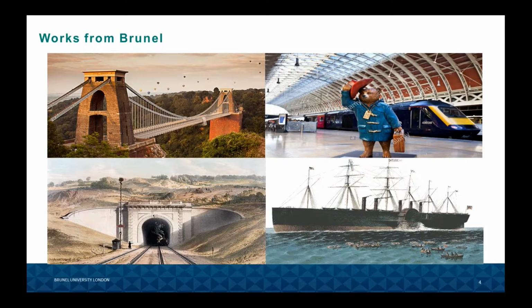Some of his most famous works include the suspension bridge in Bristol, the Clifton Suspension Bridge, which you could see from the photo on the top left. Paddington Station is another one he designed. Also the tunnel box with the Great Western Railway, and the steamship Great Western, which is the first passenger ship from London to New York, driven by propeller.